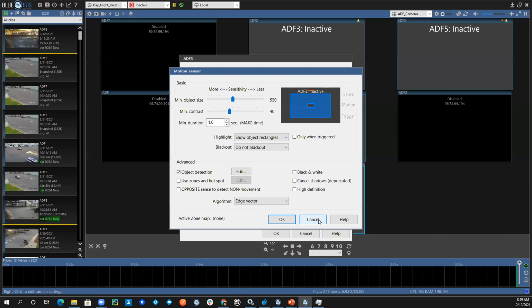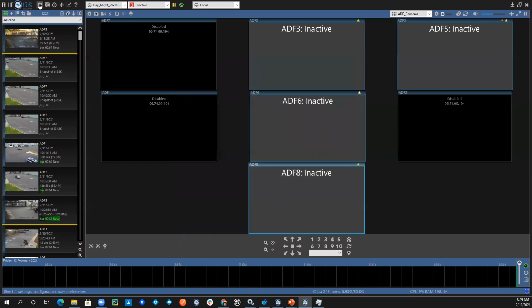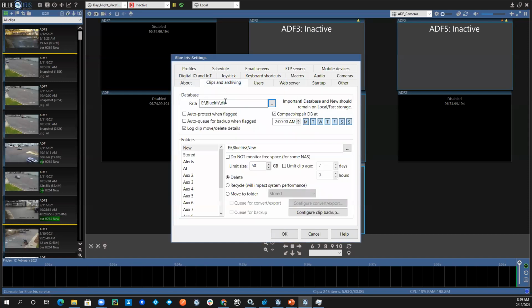One other quick question. Is there any way to set up so that alerts auto delete daily or every 2 days? Yeah, that's on the settings clips page, and you select the folder for alerts, and then you can right, find how many days.